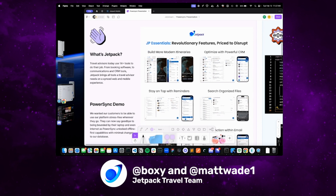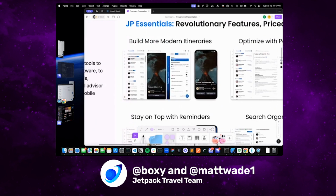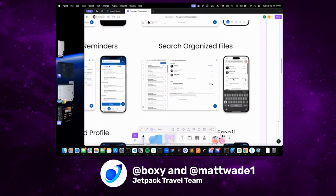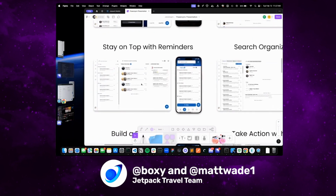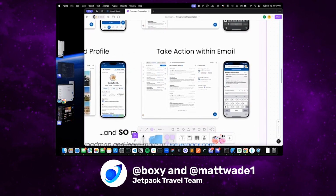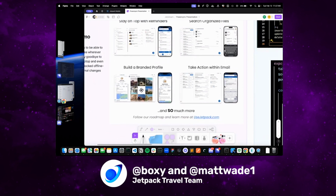So as you can see over here, we have itinerary builders, a CRM, file storage, tasks and reminders, and advisor profile. We're building an email into our platform as well. So all these different tools that advisors would individually have to both pay for and learn how to use, they can have all in one place, cross-platform.